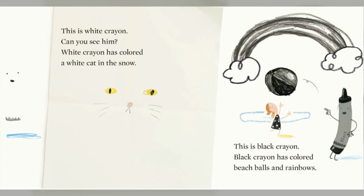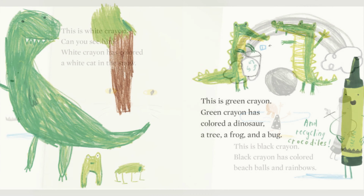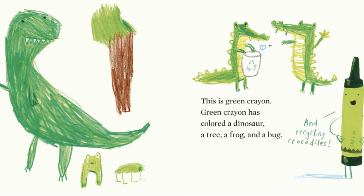This is white crayon. Can you see him? White crayon has colored a white cat in the snow. This is black crayon. Black crayon has colored beach balls and rainbows. This is green crayon. Green crayon has colored a dinosaur, a tree, a frog, and a bug. And recycling crocodiles.